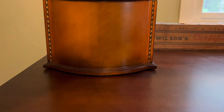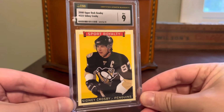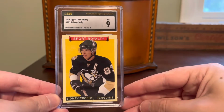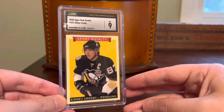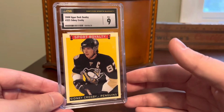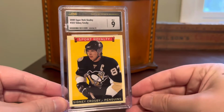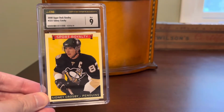So here's the more recent pickup. Snagged this beautiful card recently, courtesy of eBay, and it's kind of a joke, but this is from the 2008 Goudey baseball release, and it's one of the short printed sport royalty cards on the high number portion of the checklist, which covers greats from all different sports. The reason I say it's kind of a joke, I got this graded card for $12.50. So this is Sidney Crosby in a fine 9.